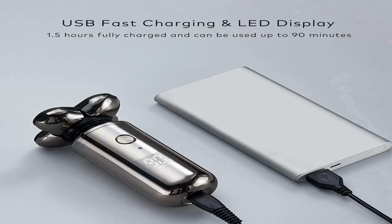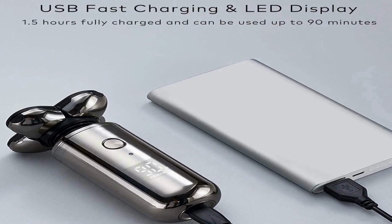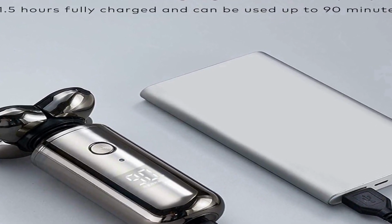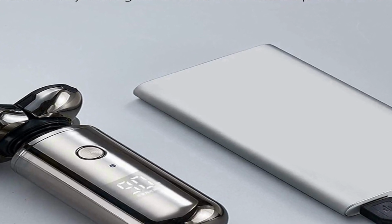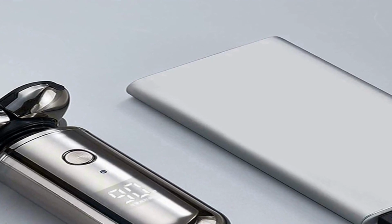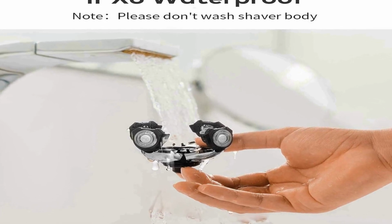It is specifically designed for head shaving, allowing users to achieve a clean and close shave, leaving the scalp looking immaculate. The inclusion of an LED hair razor is a unique feature, as it assists users in achieving precision when trimming their hair, enhancing the overall grooming experience.